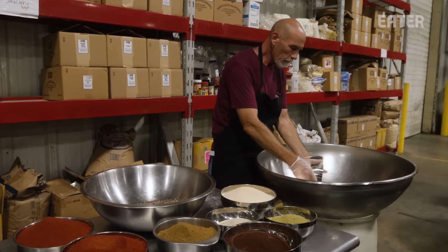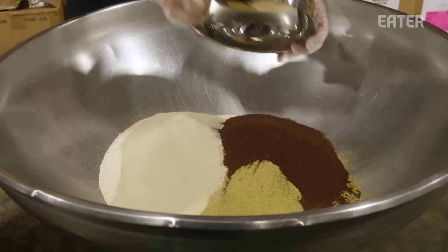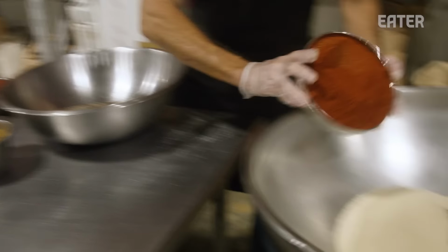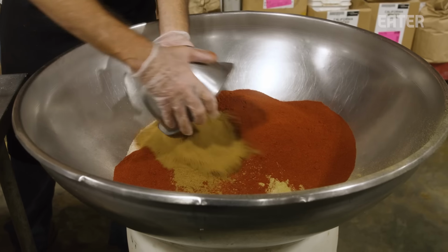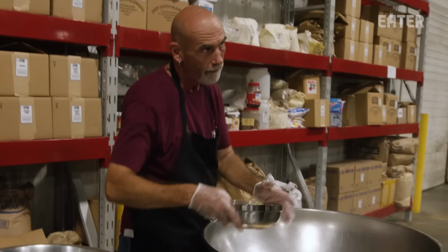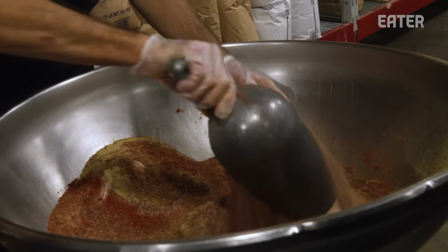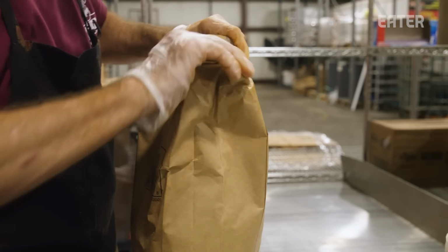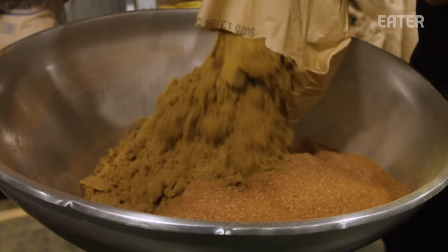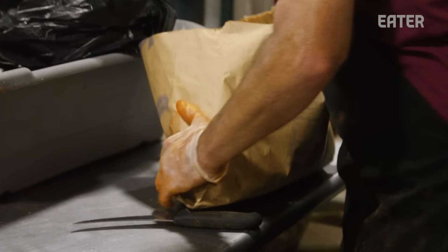So apart from bottling at the Saucery, we also facilitate the rubs, super fresh, all fresh ground products. We're gonna make a world famous Shed rib rub. 7 ingredients, but I can't tell you how much it is. And Scott has worked at the Saucery since day one. There's gonna be a total of 75 pounds of brown sugar that goes in there.